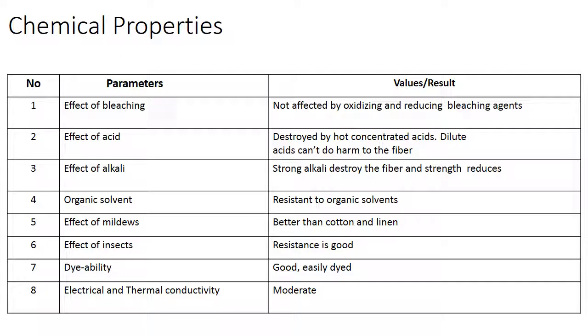Organic solvents: it is resistant to organic solvents and mildews, better than cotton and linen, meaning it is more resistant to mildew than cotton and linen. Effect of insects: good resistance was observed. Dyeability: good, and easily dyed. Electrical and thermal conductivity is moderate.